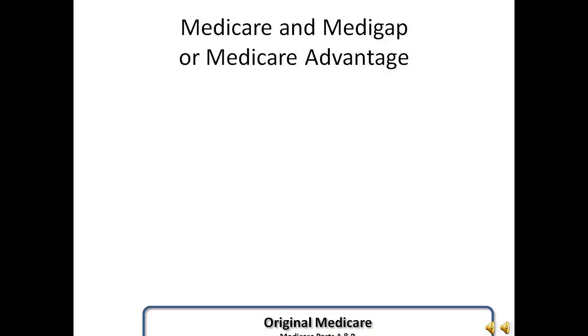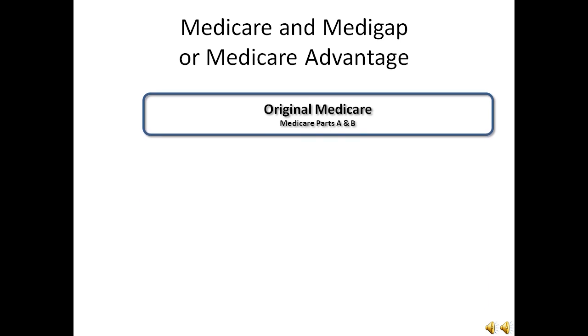If we look at original Medicare, it has two parts, Part A and Part B. Part A has no premium at this time. Part B has a premium, and if you're joining Medicare in 2011, it's $115.40 or more depending on your income.